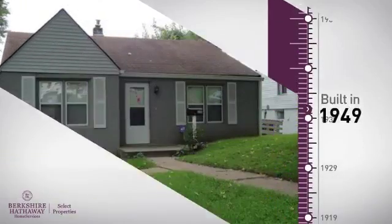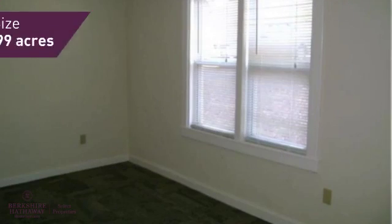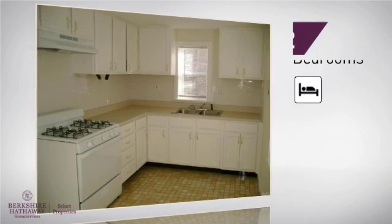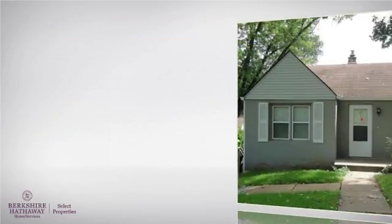This property was built in the late 40s and features over 900 square feet of space, providing plenty of space for you to entertain or enjoy a cozy night in. Inside, you'll find two bedrooms, so you always have a private space to come home to, as well as one full bathroom.